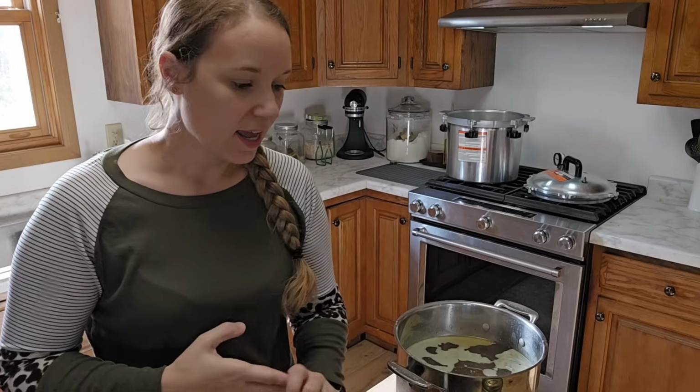I'm going to also can just some plain hamburger, and we'll do that by browning it on the stove and then putting it into jars and topping it with hot water. And that will be our last bit of this. And we're gonna have 50 pounds of beef, all shelf stable. And I'm really excited about that.